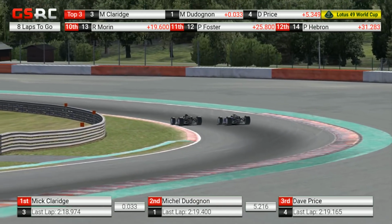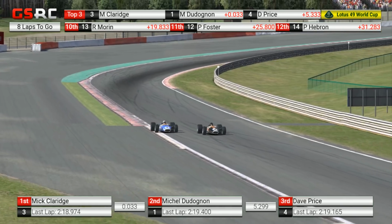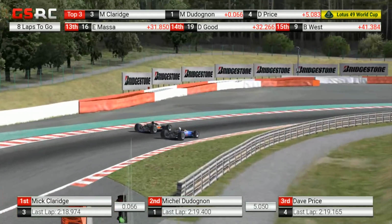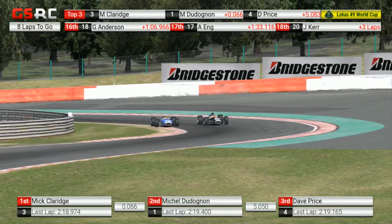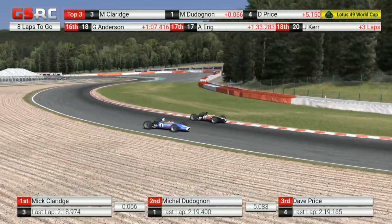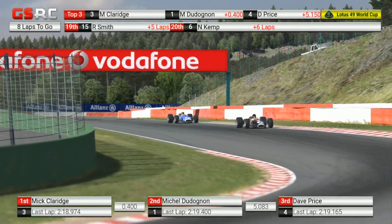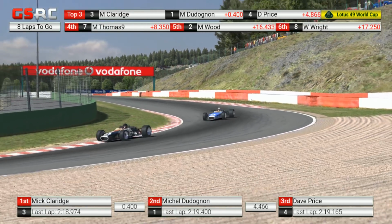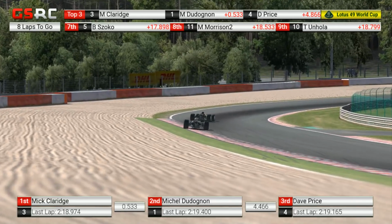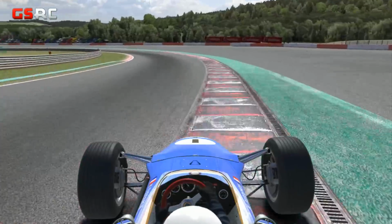Going up front, Dudignan and Mick Claridge are currently side by side going through Pouhon. That's not a place where he overtakes. Dudignan giving it all to try to overtake there on the outside, and it gives him the inside on the next corner. Side by side going through the chicane and loose again on the exit. He saves it though. Oh, this is fun to watch. That is Michel Dudignan putting the car all sorts of different directions. Cannot make the pass. Claridge stays up in front.